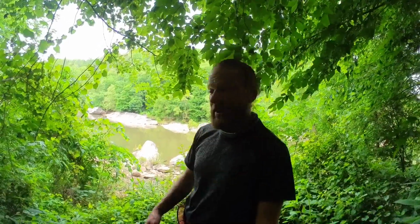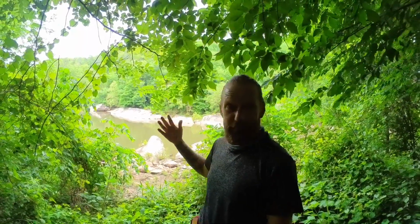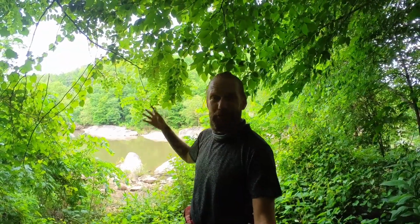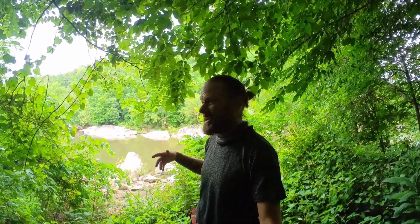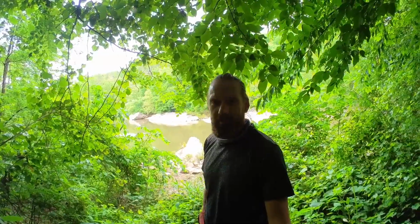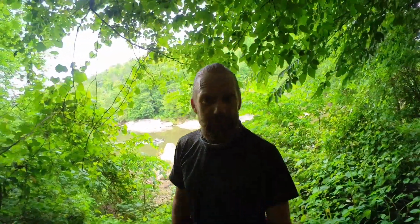Standing along the trail at just like a little clearing where the trees open up just enough to see the river. I can hear some people down on their boats. Tomorrow's Memorial Day. There they are. They're right down there. Oh, I don't know. I was gonna wave at them or do something silly. Let's keep going so I don't look too awkward.